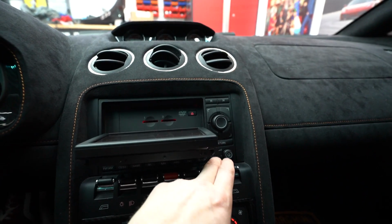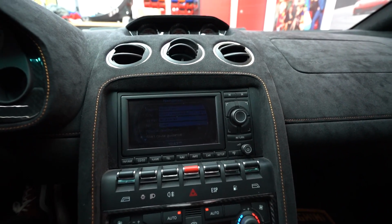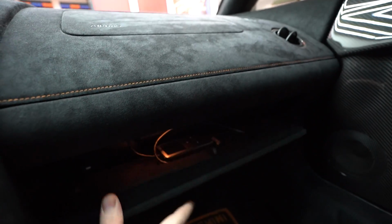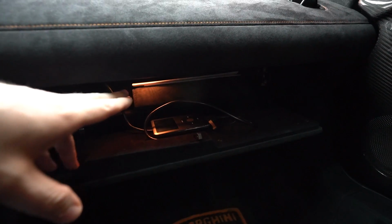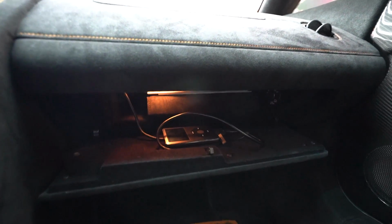That is very handy. Given the size of this thing, I wonder if you can replace it with a modern double DIN receiver. That would be very cool. We even have a reasonable size glove box and an iPod that was left here courtesy of whoever else owned it. And the manual is still in there in a nice, beautiful suede bound or Alcantara bound booklet.